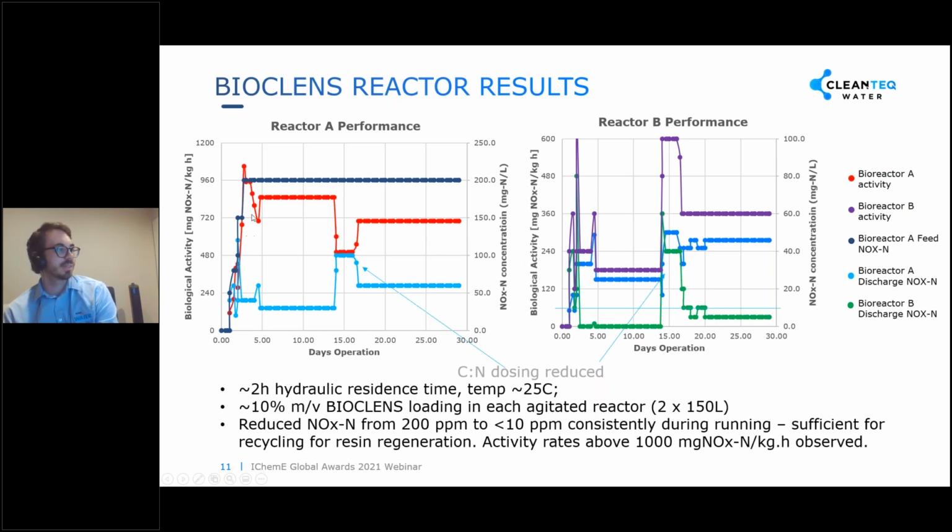And then the activity rates of these bacterial colonies, we can actually look at in terms of milligrams of nitrate removed per kilogram of lenses. And we were typically finding that we could get peaks of around 1,000, which is very, very high compared to conventional technologies, and just shows the high level of process intensification achieved with these encapsulated bacteria. And we've actually seen a lot higher rates than that as well. In other example projects where we've only used about 2% loading, the activity rates can be up to 5 times as much as this.